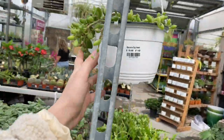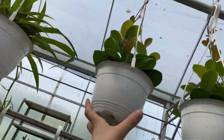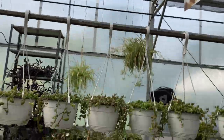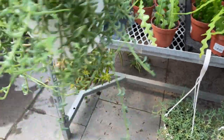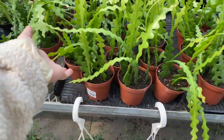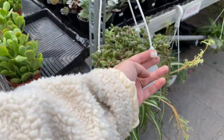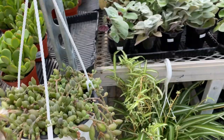Then up here we've got some string of beads. Oh, there are some Hoya Australis baskets actually. And how much are they? I don't see a price. Yeah, no price on those ones. Really cute string of dolphins baskets. And they're $29. Fishbone cactus. They are $13. String of watermelons. Look at those weedy flowers. No prices on those ones.